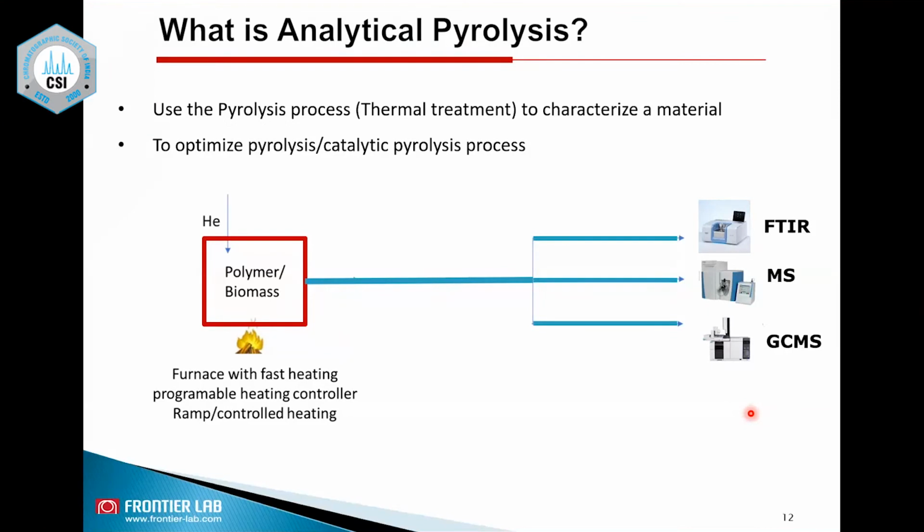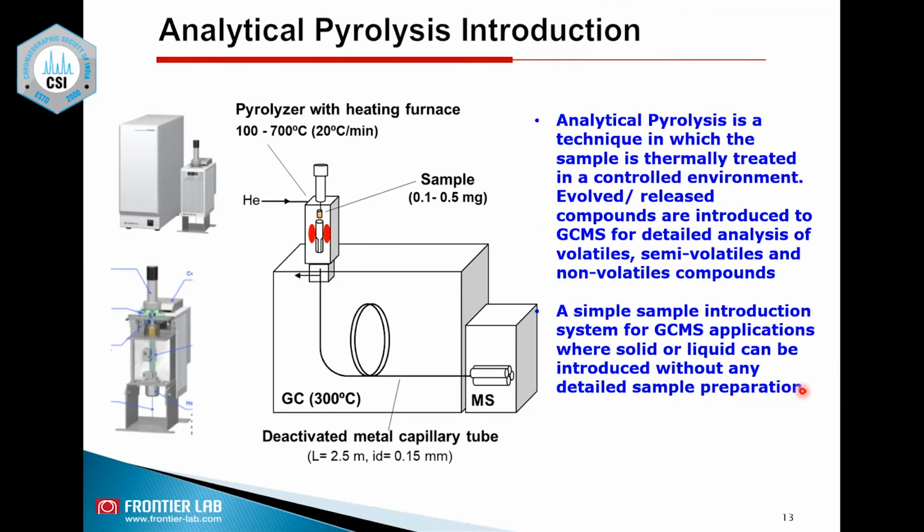So one can call this analytical pyrolysis a reactor for online monitoring, and you can also do characterization of the material by applying heat treatment at different conditions. So here today we will be talking about this pyrolyzer with GCMS. Okay. Now we move on to that workflow because many of you may be familiar with GC and GCMS.